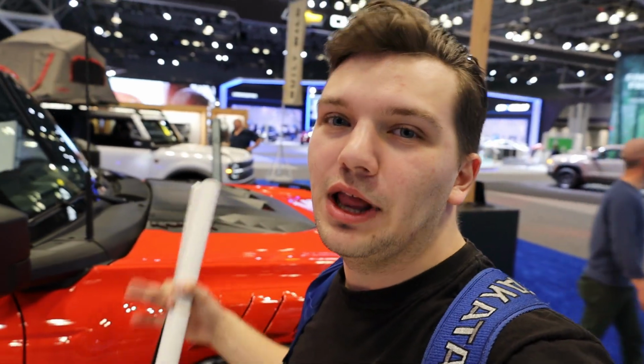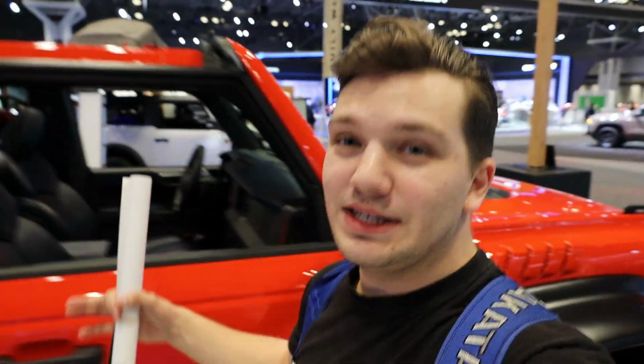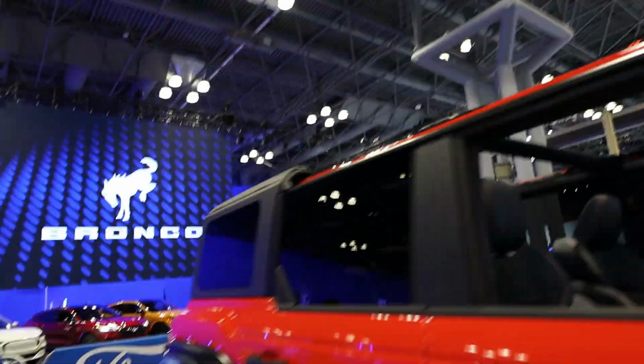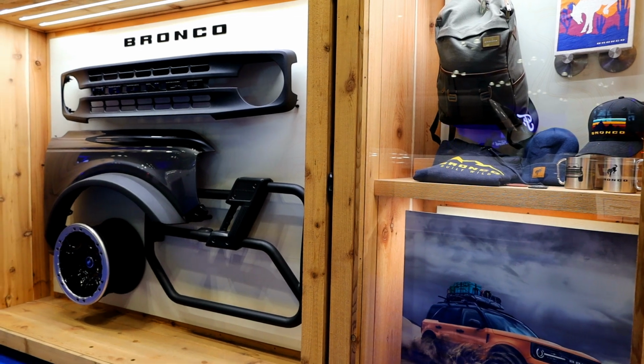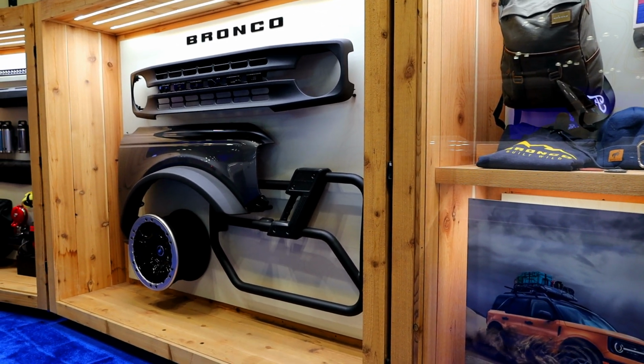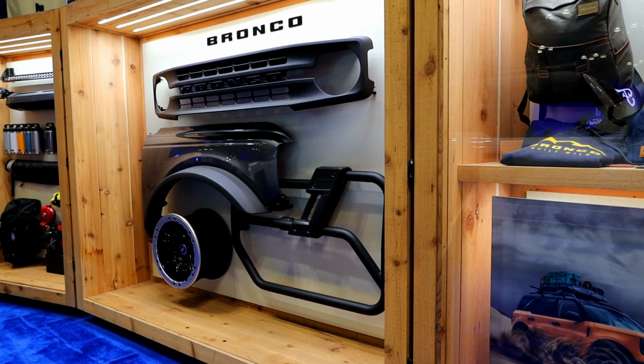And just to give you guys a little size comparison, I'm 6 foot even, and my shoulders are pretty much to the hood line of this thing. So you could see how tall the roof actually is, and they do actually have the roof off, which is another pretty cool feature that comes with these Broncos. And I actually think that you can get that in the normal Broncos as well, depending upon, I believe, what trim you get.